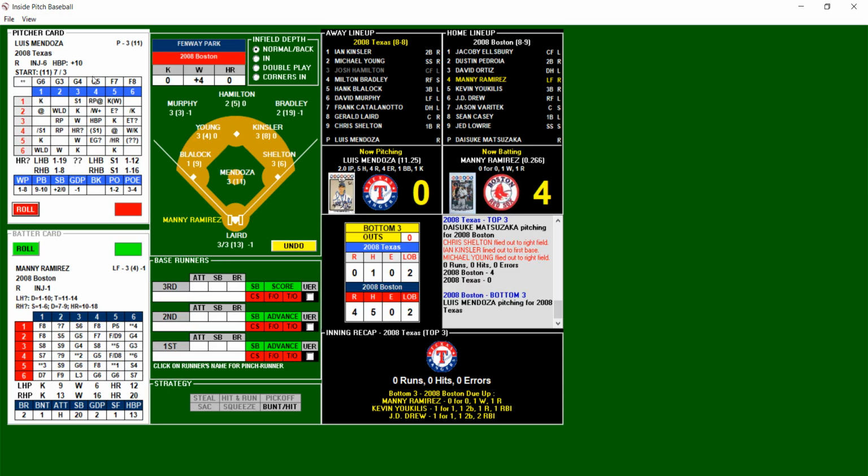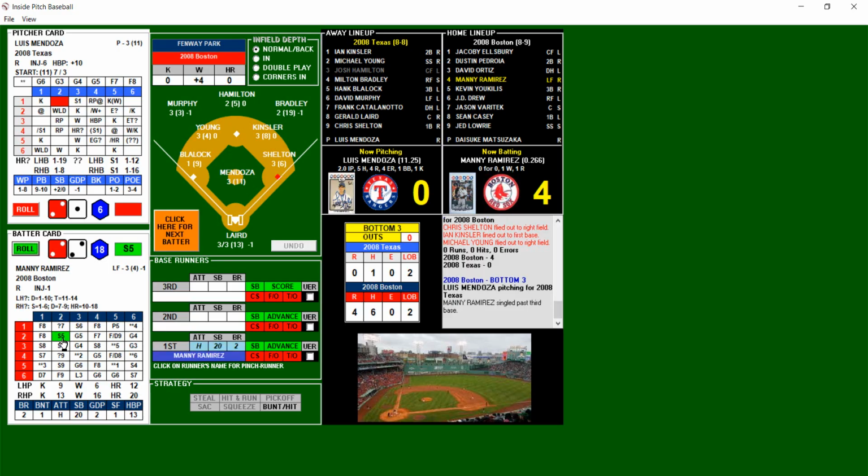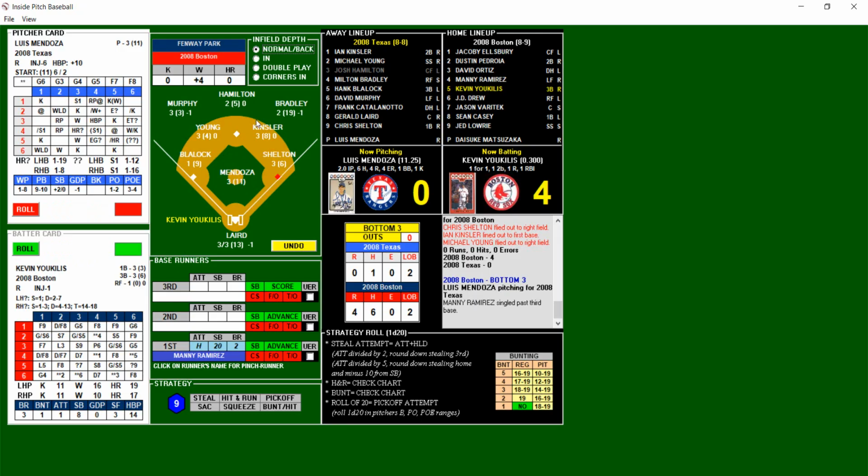Manny Ramirez with a walk and a run scored. And here's the pitch. 2-1, column 2, row 1. That is going to be a blank. 2-2, column 2, row 2. And that's going to be good for a base hit down the third baseline. So he smacks that one past Bullock. Ramirez is on. Infield coming to double play depth.